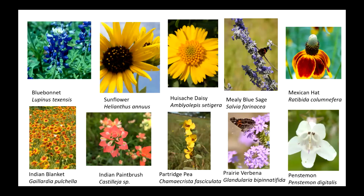We've got Mexican hat. That's a great one. Indian paintbrush, Indian blanket. Those are all classics. Partridge pea is a beautiful one that pollinators also love. We've got prairie verbena, and then some more interesting or unique things like penstemon that have that foxglove type of look. Those more trumpet shape, cone shape type of flowers will also attract hummingbirds. Hummingbirds love those.